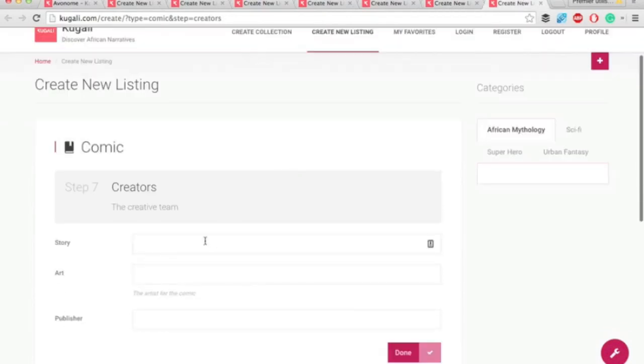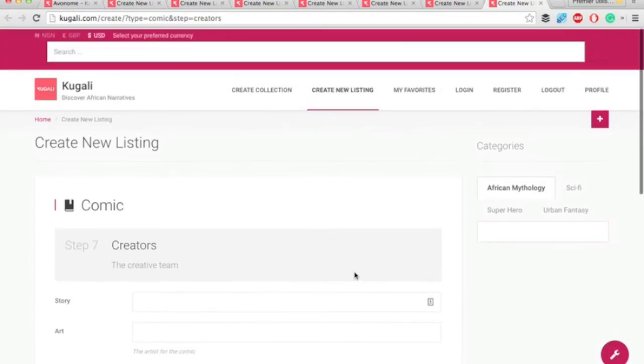So if you're a fan, who is the person who made this comic that you love so much? If you're the artist, then obviously you know who you are, so you can put your name there. Or if you're the writer, you can put your name as well. And then you're literally done. We're working to reduce the number of these steps, but it's actually relatively straightforward. So, you get the hang of it soon enough.